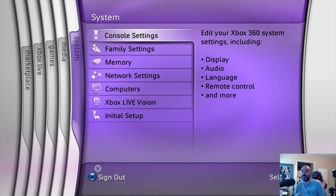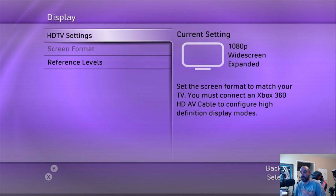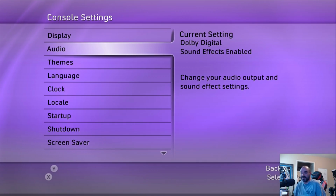And the last tab is the System tab, and this is where basically all the settings are for the console itself. You can look at things like your display. You can obviously change your resolution. You can also set reference levels. You can select Dolby Digital.